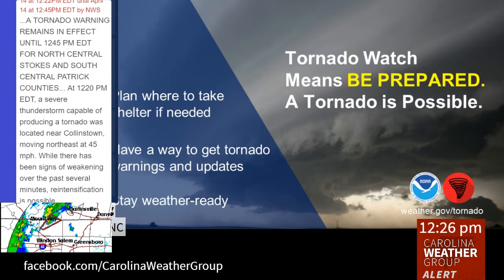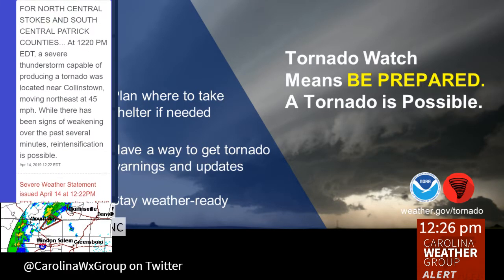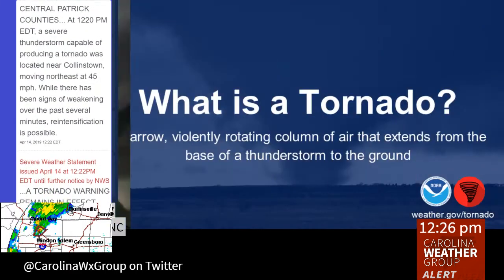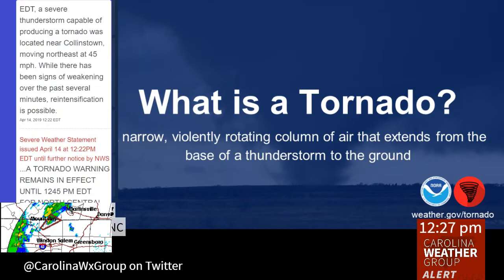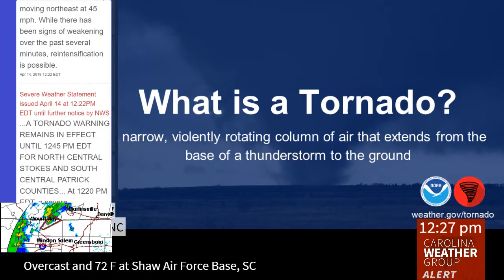A tornado watch means be prepared for developing storms that could be a threat to life or property. And we'll watch here in the next few minutes to see if we get any sort of watch issued for our region as we continue to monitor a severe weather potential.